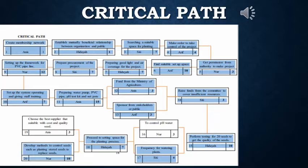Once the critical path is determined, the project manager will get a clear picture of the actual schedule of the project.